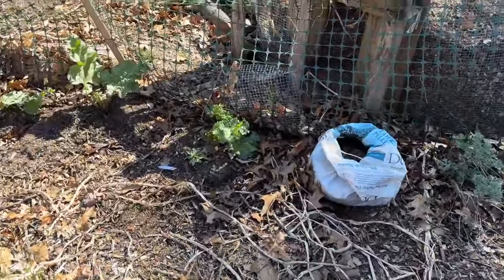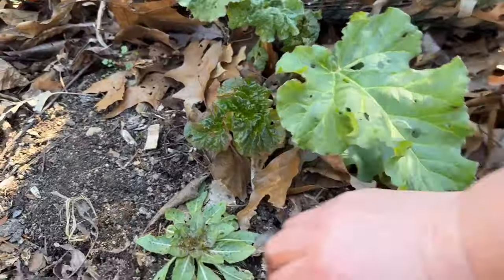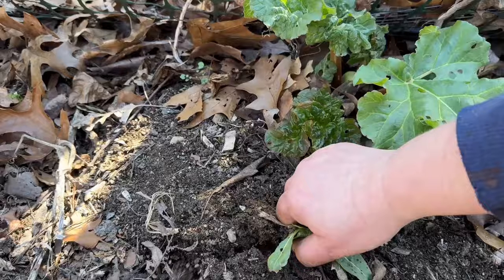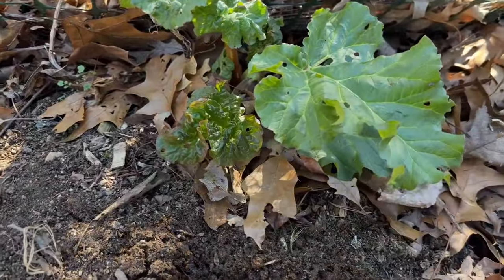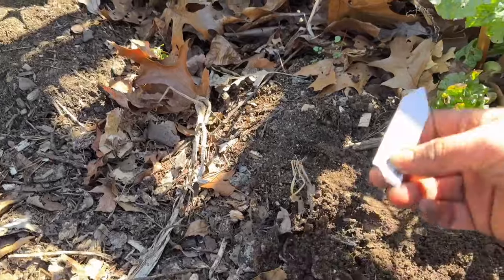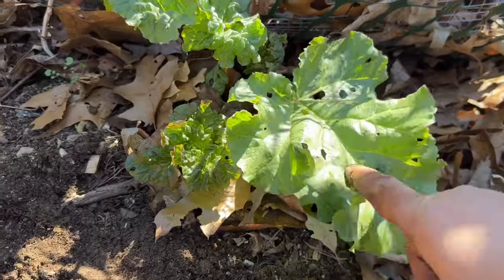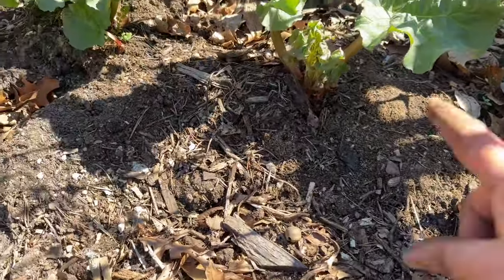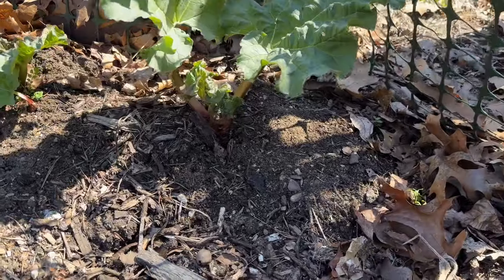But I did make sure all three of my, this is a weed, but my forgotten heirlooms rhubarb. And then this one over here, well, these two, I planted two of them. I don't remember which ones those are. Is the tag still there somewhere?